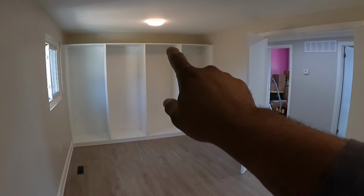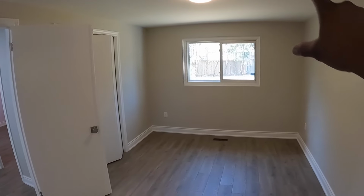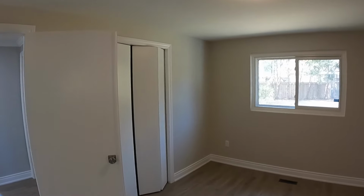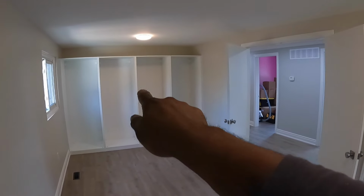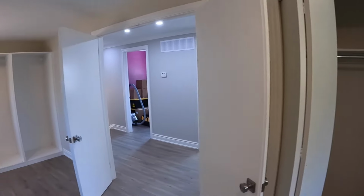So in that area used to be a bedroom. And this area here used to be another bedroom. So now it's one big bedroom with his and hers closets. Yeah, I think the husband, that's his closet.